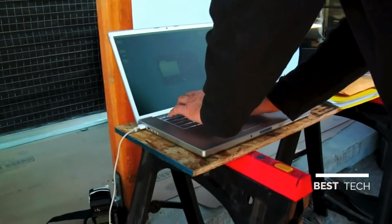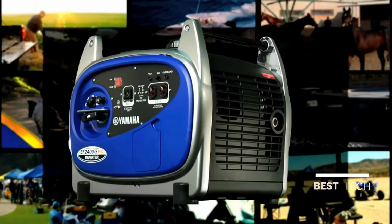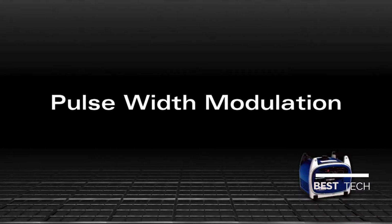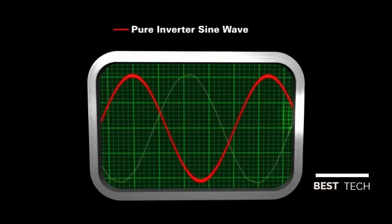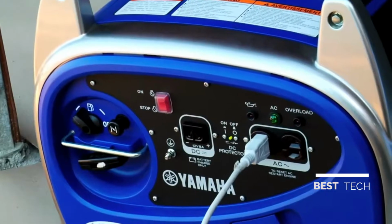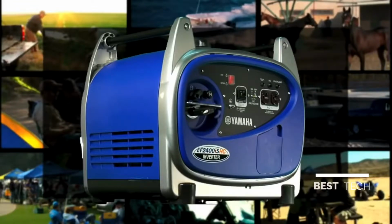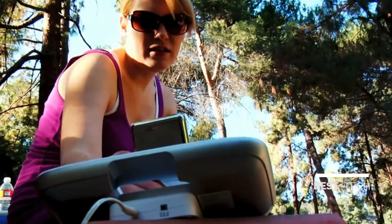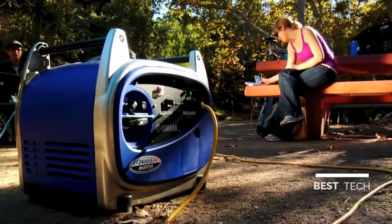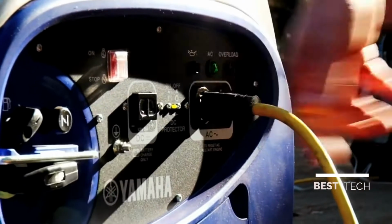When you're operating today's electronics, clean power is the key. The EF2400's brushless inverter uses pulse width modulation technology to deliver a pure sine wave that's as clean as the current you'd get from any household outlet, so you can run sophisticated microprocessor-driven electronics with the same confidence as an air compressor. The powerful 171cc four-stroke engine is able to run at lower RPMs than smaller displacements, so it's both quieter and more efficient. Yamaha's smart throttle, with special field effect transistors in the electronic controller, reacts almost instantly, automatically adjusting engine speed to match the load, so you have power on demand.